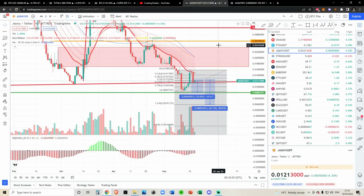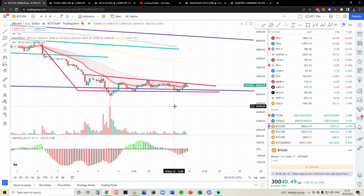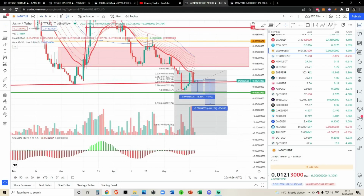So my trading plan at this moment in time is to make sure I'm buying the dip on Bitcoin, making sure that I buy at 29,000, making sure I buy if we do come back down to 25, and most importantly, setting up my buy orders for 22,000 on Bitcoin, which I do think we are going to be heading down to.